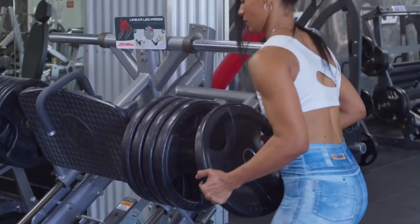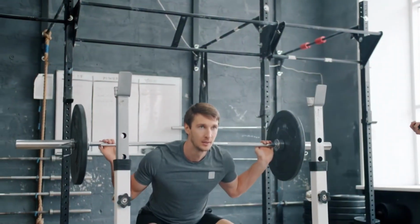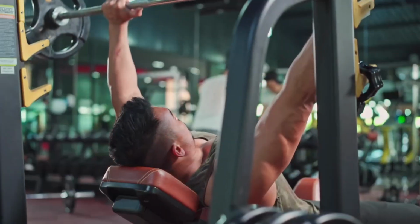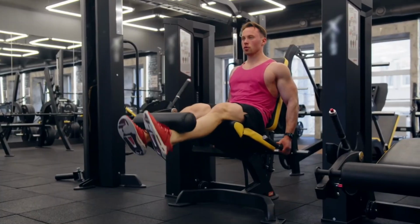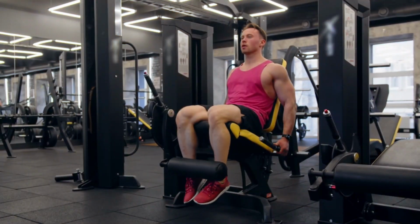The basics of building muscle. Anatomically, skeletal muscles are a series of parallel cylindrical fibers that contract to produce force. This muscle contraction allows all external human movement to occur.